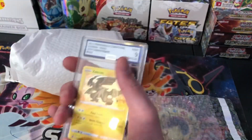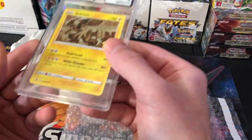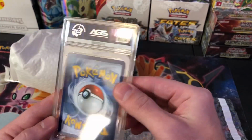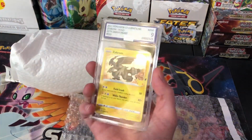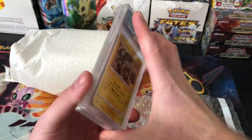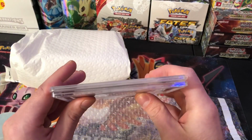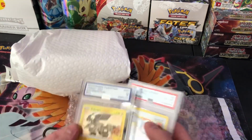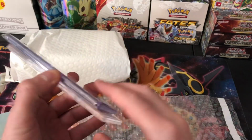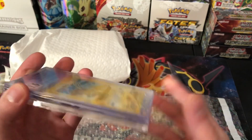These aren't super heavy, but they feel solid. They feel durable. And then you have the logo down there. It's a very nice looking slab. I actually like this. They feel really good in your hand. I would believe these would probably fit in the PSA slab sleeves. Yeah, they're about the exact same size, basically. Thickness-wise, they're very similar to a PSA slab. They're not quite as thick as a CGC. Actually, they're pretty close to CGC as well.